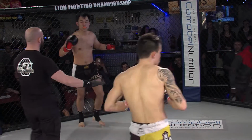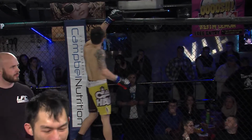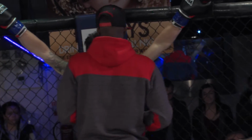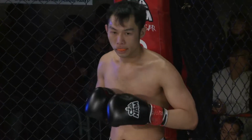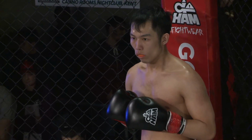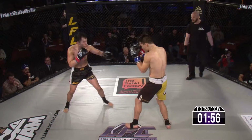Wei looking for the teep of his own as he lands it at the bell. Great job from Wei to push his man off. And there was so much to talk about there in that round, Dean. Excellent flurries on the inside and outside. The sheer volume of strikes in that round was crazy. Andrew Nichols in command. But the two entertainers, Kitt Wei taking on Steve Kung Fu Kid Keen.